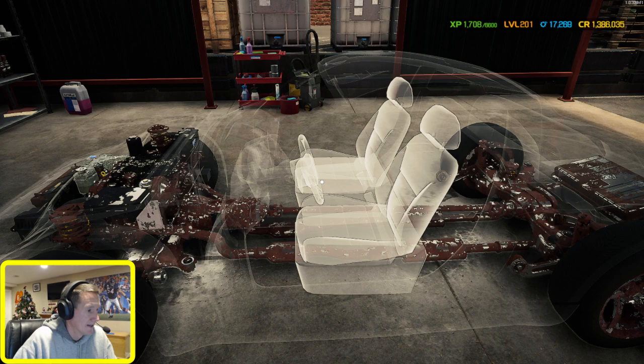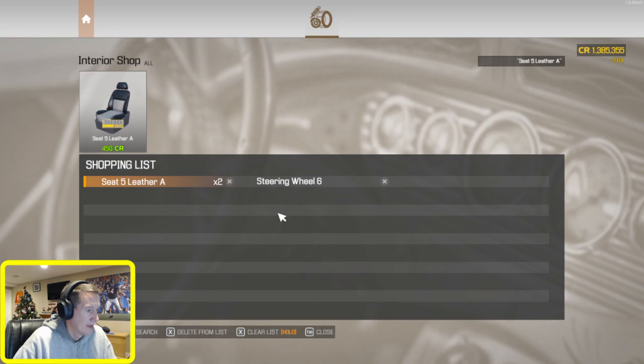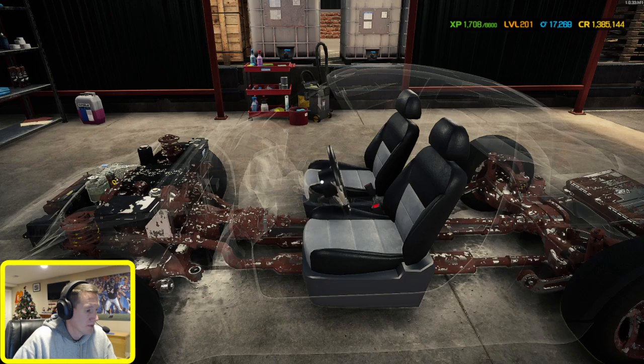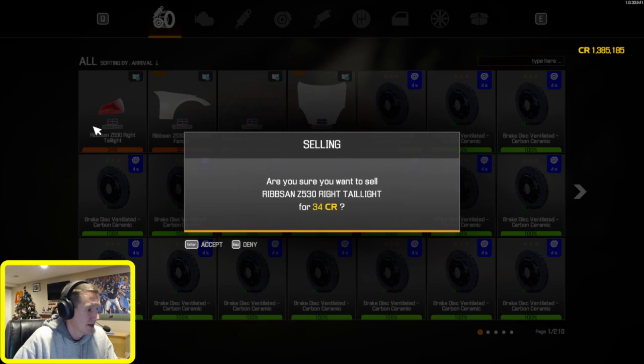We'll pull up our tablet, go to interior setup, and we'll grab a couple of bucket seats and a steering wheel. And we'll just go ahead and install our new clean interior. The interior part will be done. The steering wheel we could sell for profit. The window, sell. Tail light you can't repair. Windshield you can't repair. These two are going to be repairable parts.